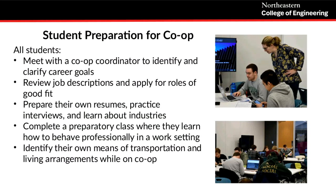The first course in the College of Engineering is the Introduction to Co-op, and this is where we cover the basics of what you need to do in order to do a job well, how to write a professional resume, how to send a professional email. We remind them of all the things that your HR doesn't want to remind them of, like making sure that they shower before going into interviews, all those fun things. And this course is not, again, unique to the College of Engineering. Every college at Northeastern has a similar class where students are prepared for entering the workforce.